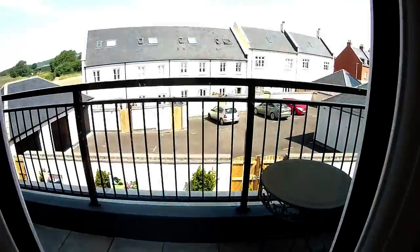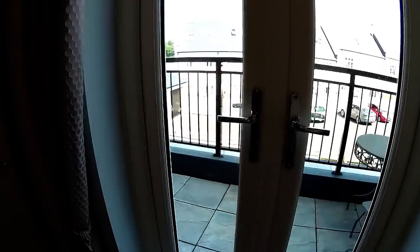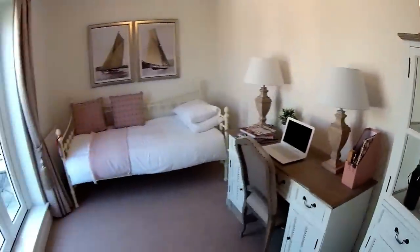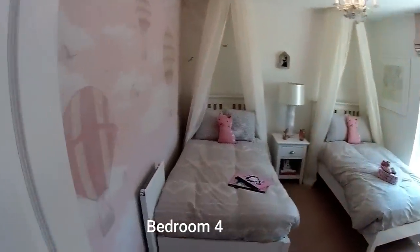Outside. We can't get out there. It's got a balcony. How lovely! Yeah, it's quite a nice little balcony that is. Very nice addition to a bedroom, isn't it? Very pretty double bedroom there.